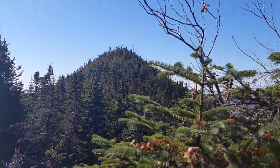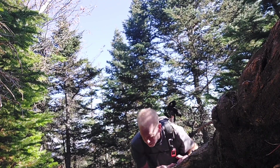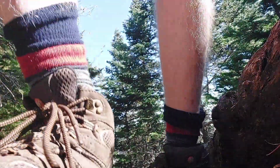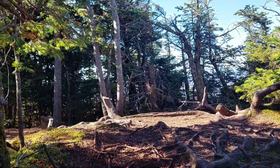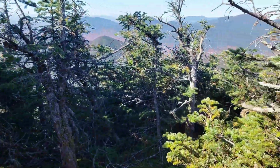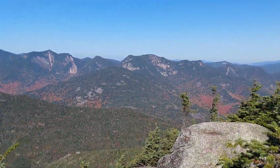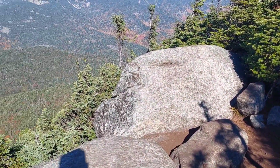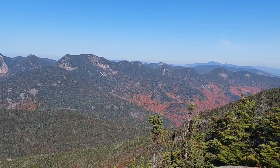Nippletop proper, heading over there. Approaching the summit of Nippletop. And the great views. Nippletop summit, 4,620 feet.